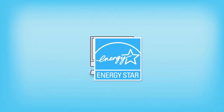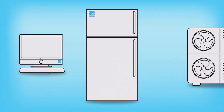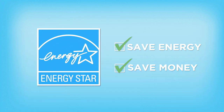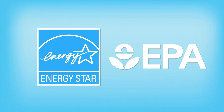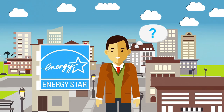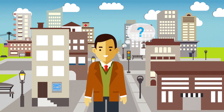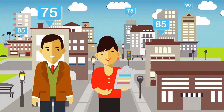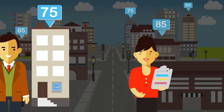We've all seen the little blue label on energy-efficient products. Maybe you've even bought an ENERGY STAR-certified product to help you save energy and money. But did you know the U.S. Environmental Protection Agency also awards certification to entire buildings? In fact, all types of buildings, old and new, large and small, can earn the ENERGY STAR. But it all starts with earning an ENERGY STAR score.